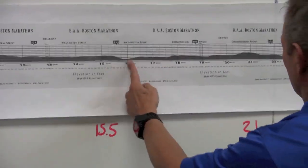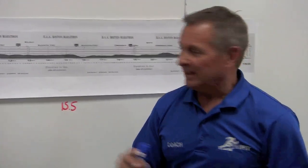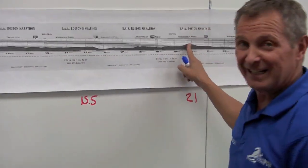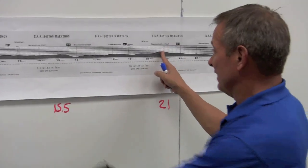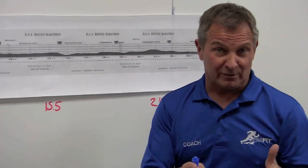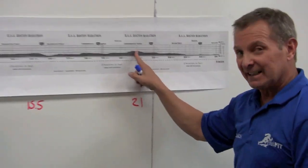Look, folks, from this point to the top of Heartbreak Hill, it's not like you're running up a mountain. If you've run the first 15 miles conservatively, you've stayed within your game plan, you're going to have fresh legs. It's only 150 feet of elevation gain from 16 to 21. Stay relaxed, run it right, stay within yourself. When you get to the top of the hill, game on.